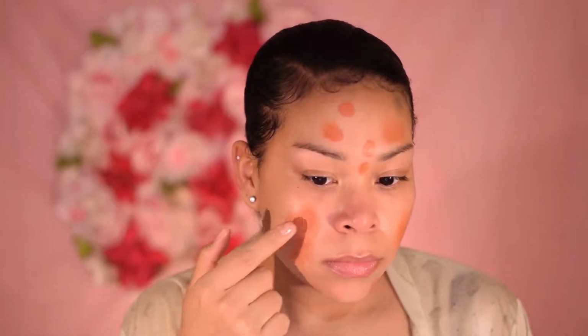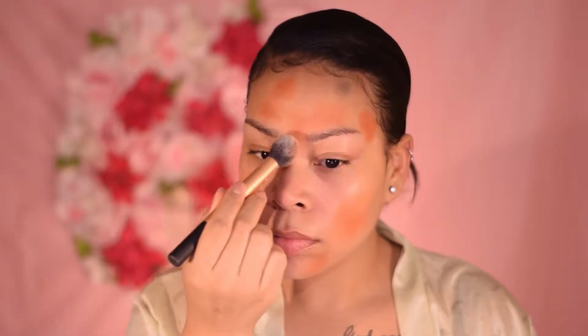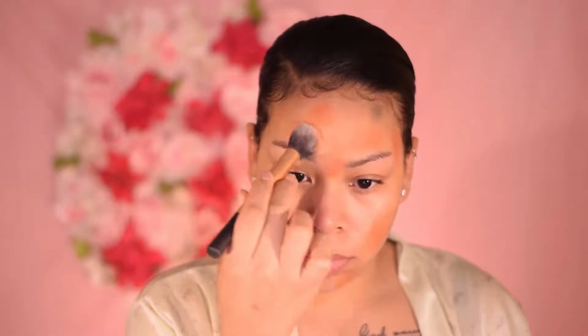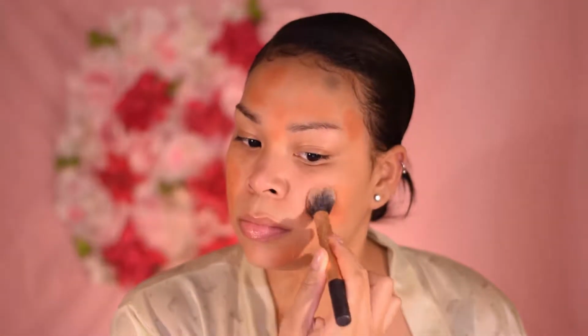Alright, after all that is placed, I'm going to take a little bit of translucent powder and set it, because I don't want this to move or smudge into our foundation and we look orange. To make sure that doesn't look cakey, I'm applying more setting spray.